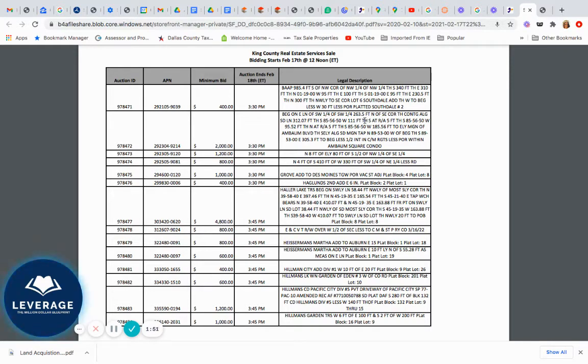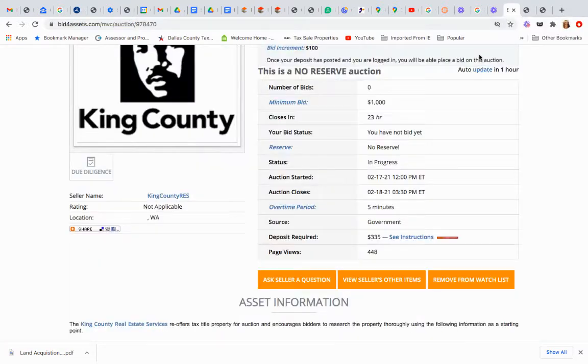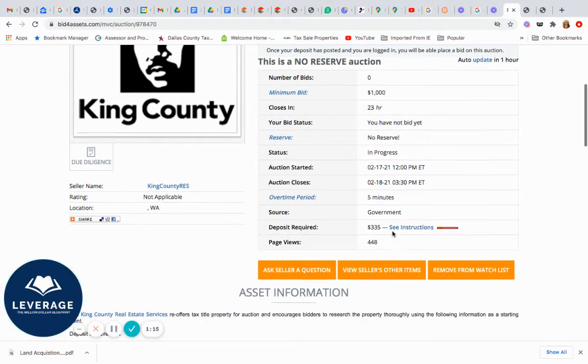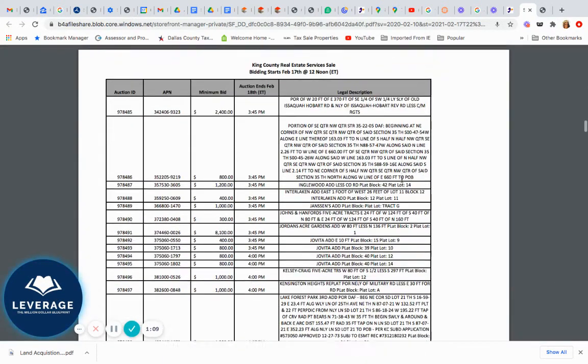So if you just want to get in the game and start learning how to invest in real estate for less than $1,000, I would suggest this is the perfect place to start: buying tax deeds and learning about tax deeds. And this is living proof. This is going on right now. Like I just showed you, this is a live auction. You see, it has 23 hours. No one has bid on this property. It's $1,000. The deposit that was required for this was $335. And as you can see, this list has enough for everyone, is what I'm trying to say.